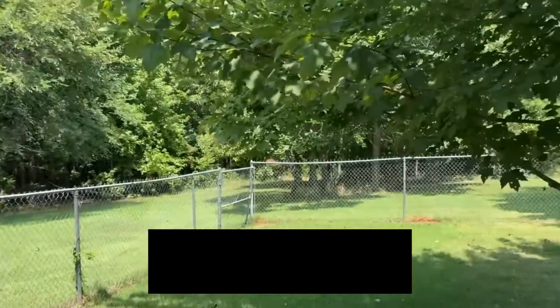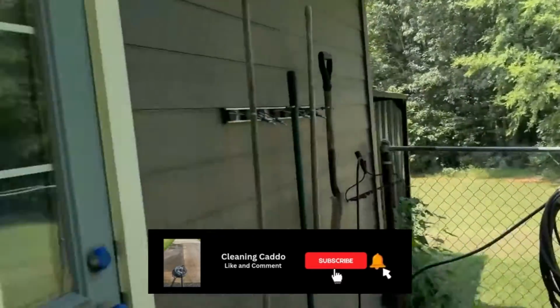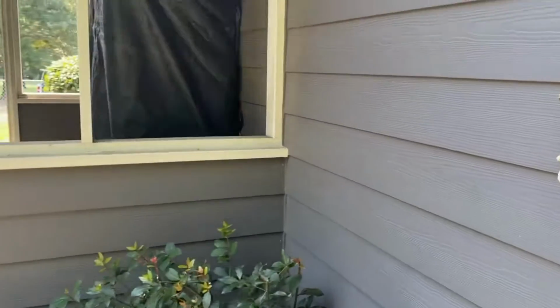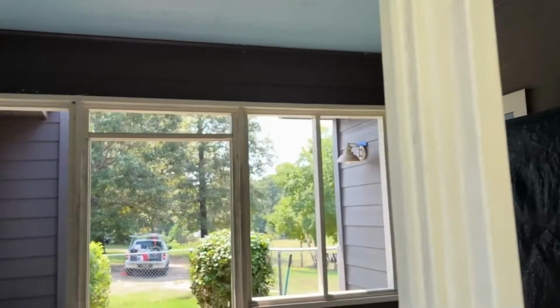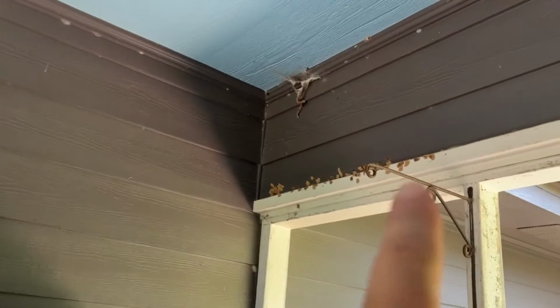Got lots of spider webs. As you can tell, we're out in the middle of nowhere. Lots of spider webs, a few dirt daubers. Up in here in the patio, this little breezeway here is where it's really bad. These wasp nests, dirt daubers across there, spider nest.